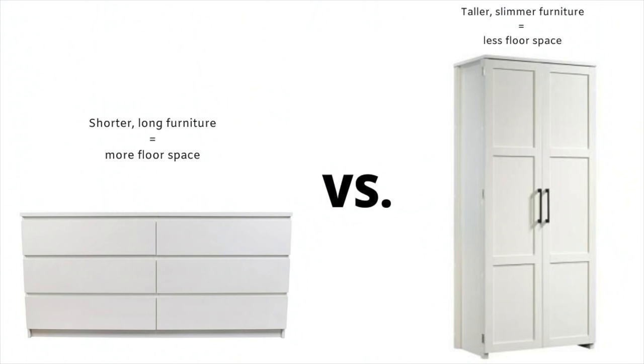Also guys, if you are looking into purchasing more furniture for clothing storage and you don't have that much space to work with, consider getting storage that's taller and slimmer, which takes up less floor space, rather than furniture that's shorter and longer, which takes up more floor space.